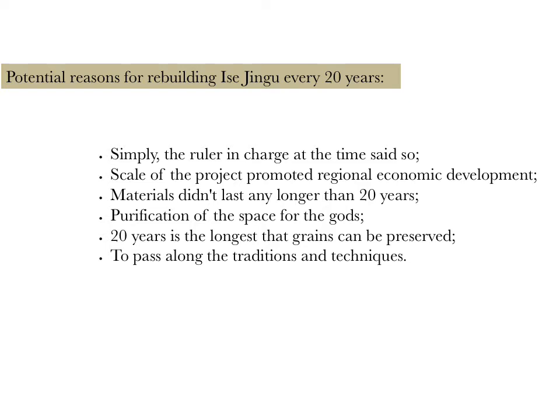It's also thought that some of the materials didn't last or didn't hold up to their greatest potential longer than 20 years. 20 years is also perhaps the longest time that grains can be preserved. But one key reason why it's rebuilt every 20 years is in order to pass on traditions and techniques to the next generation.